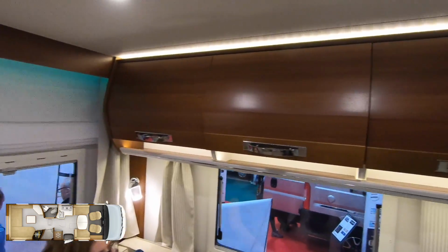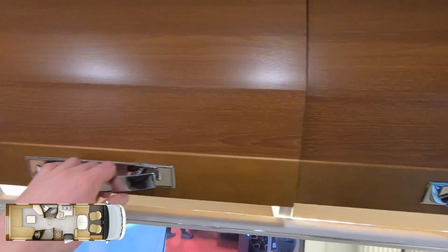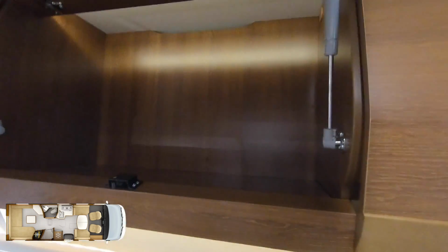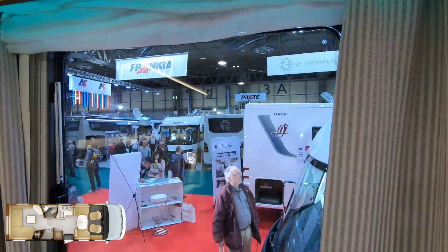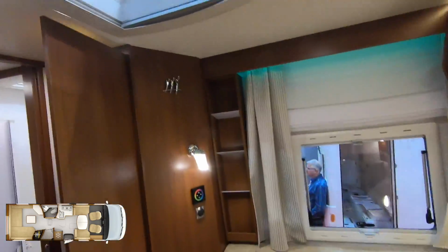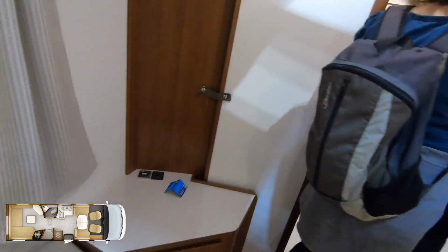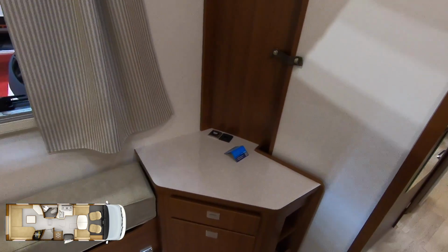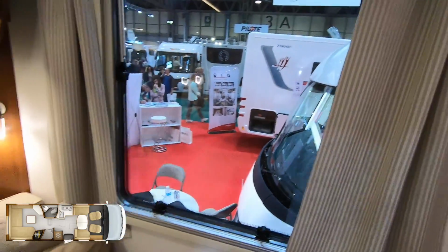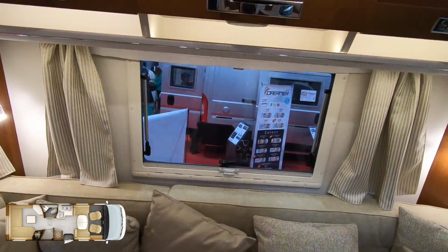We've got plenty of room across the top here. And they're quite deep as well. Place there to put a telly, haven't you? And LED lighting. That's quite nice storage. Place to put the television. A nice big window there and there. That's quite posh, isn't it?